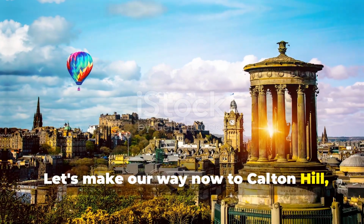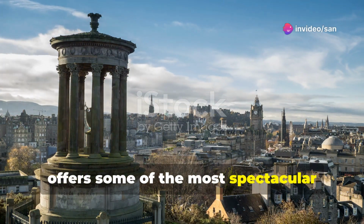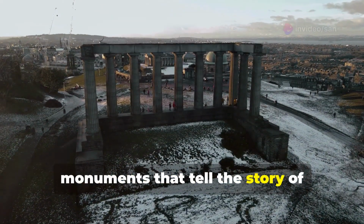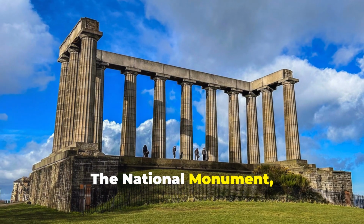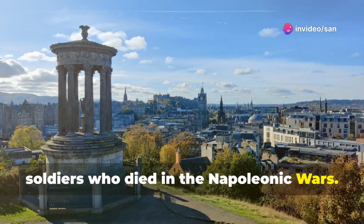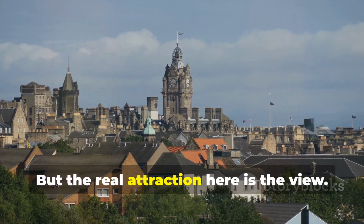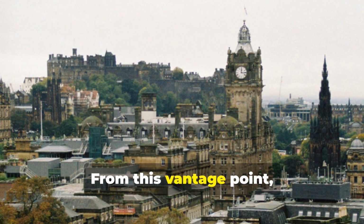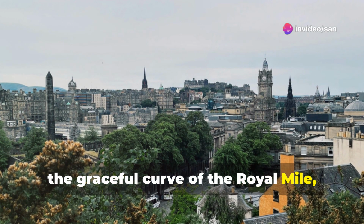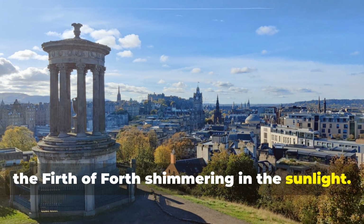Let's make our way now to Calton Hill, another of Edinburgh's iconic landmarks. This hill, right in the heart of the city, offers some of the most spectacular panoramic views of Edinburgh. As we climb the steps to the summit, we're greeted by a collection of monuments that tell the story of Scotland's past. The National Monument, inspired by the Parthenon in Athens, was built to commemorate Scottish soldiers who died in the Napoleonic Wars. Nearby stands Nelson's Monument, a towering tribute to Admiral Horatio Nelson. But the real attraction here is the view. From this vantage point, we can see it all. Edinburgh Castle perched on its volcanic crag, the graceful curve of the Royal Mile, the elegant Georgian architecture of the New Town, and in the distance the Firth of Forth shimmering in the sunlight.